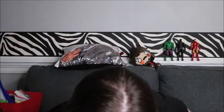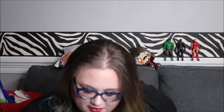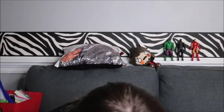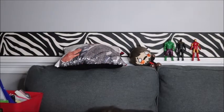Let's see if we can fish out all the fish oil, because I do have some cholesterol issues. It's something that runs in my family. So I do take fish oil to help deal with that. That's not all that I take for it, but it is like the major thing. Oh, I think that's all of it. I think. Watch me come across another bottle.